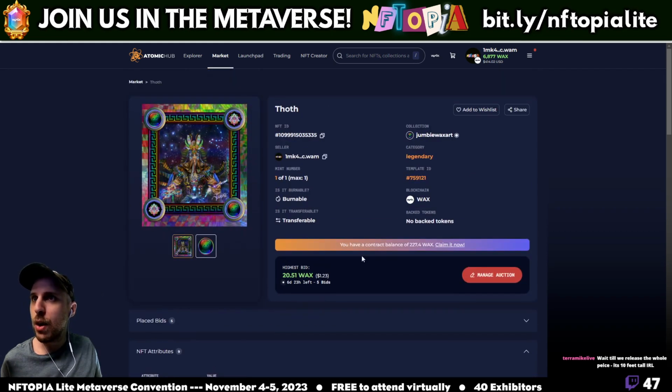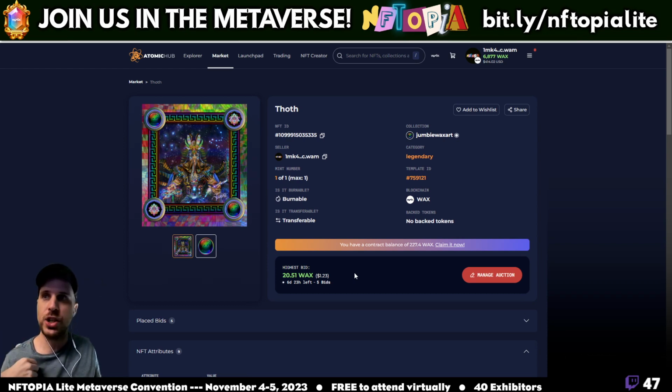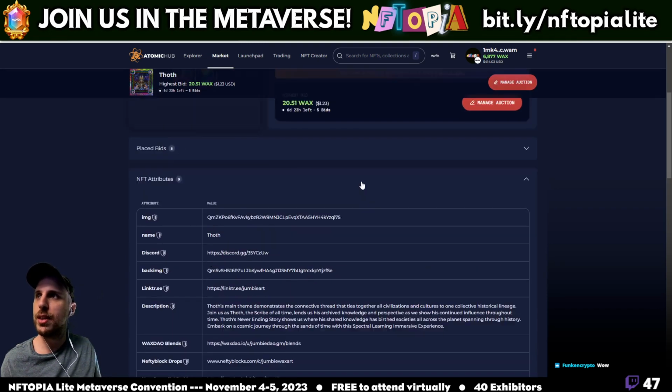A 1-of-1 being auctioned. It's going to last a whole week till next weekend. And it's from the NFTOPIA account. So thank you very much, Jumbie Art, for donating this to us to auction. It's still their NFT in their collection, so you still have their utility. And they have different things. Does this stake? Regardless, they told us to keep the proceeds of the auction. So thank you very much, Jumbie Art.